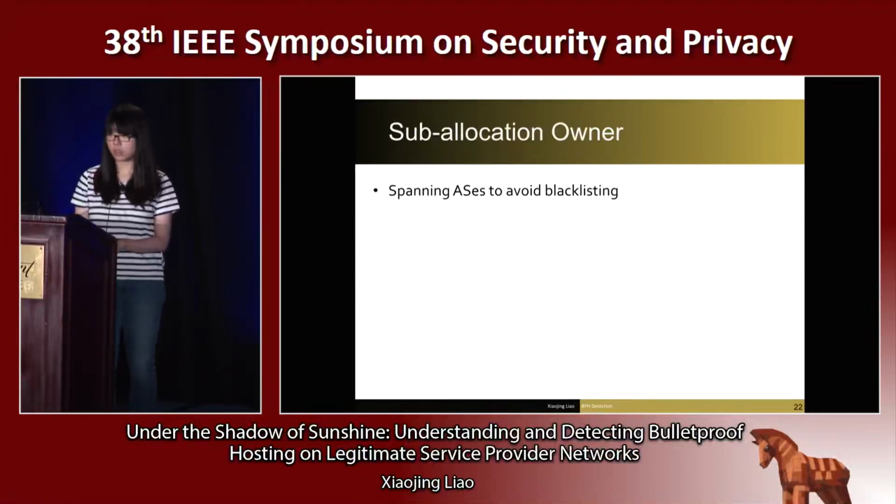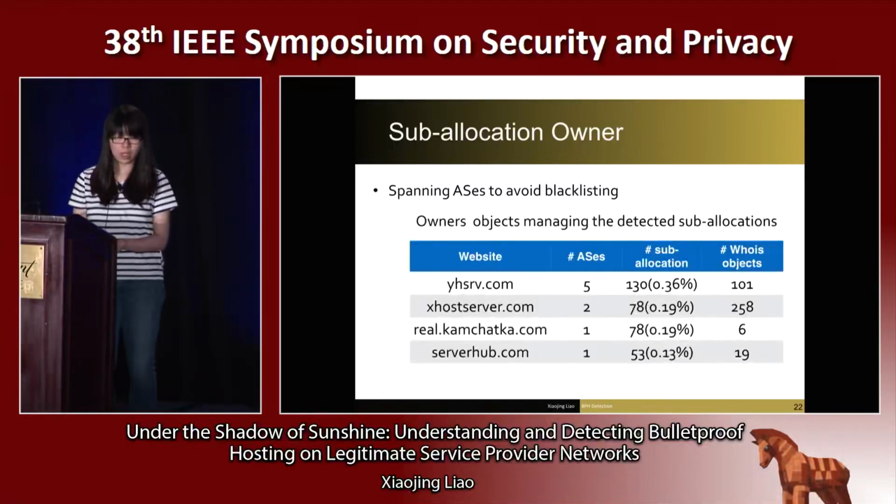Next, we look into the owners of the detected suballocations and trace their hosting movement over multiple networks. We highlight the methods they utilize to evade detection by spanning their infrastructures across registries and ASs. This table lists the owners' objects managing the detected suballocations. We found a number of owners spanning ASs or even registries. We also found an overwhelming number of whois objects per owner, with an average of 8 objects, making it more difficult to blacklist their whois objects.